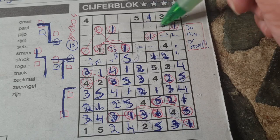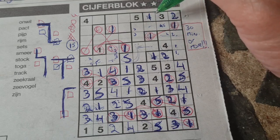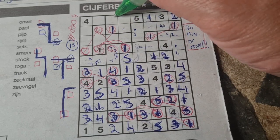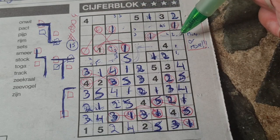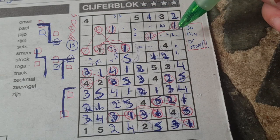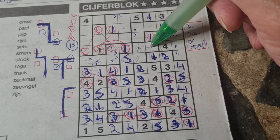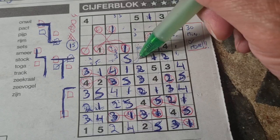Let me think. These 2 boxes can be 3, so 3 could be here, could be there. That means that this box can be 3 and more. The 3 could be here, could be there. Well, this box can be a 2 or a 4. So the 2 and the 4 go in those 2 boxes as a pair.